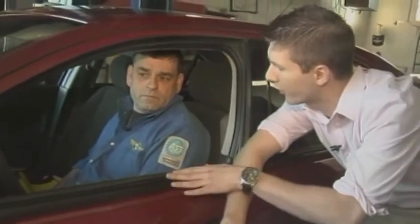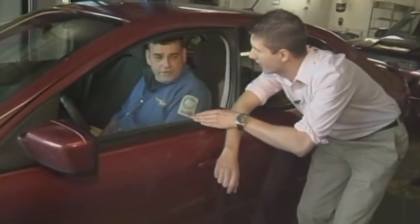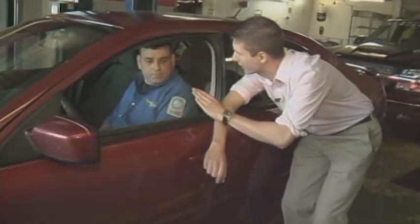Let it sit there at an idle. Throw it in neutral, it will save you some fuel. Throw it back in drive when you're ready to go. So just go ahead, when you're stopped at the light, put your foot on the brake, keep it in neutral. That's going to keep your RPMs down. Take stress off the engine, yes. And if your RPMs are down, your gas mileage is going to go up.